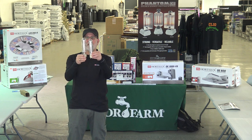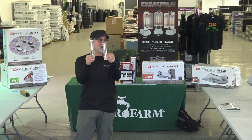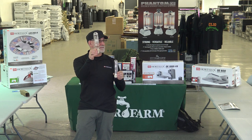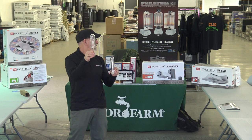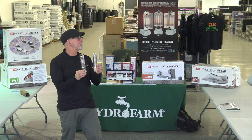Now do note there are some slight differences in size. So if you're running a really compact fixture, please make sure before purchasing our lamp that you have an extra inch or so of room so that you won't have any issues there with installation. Okay?